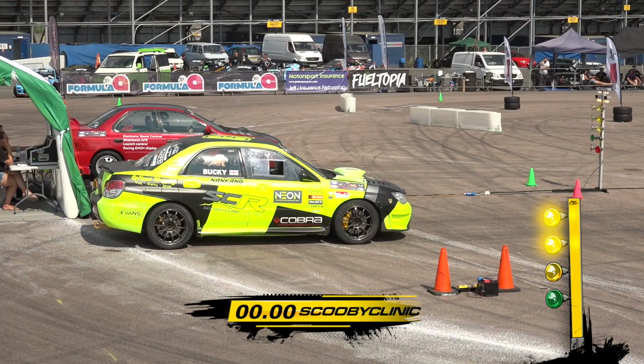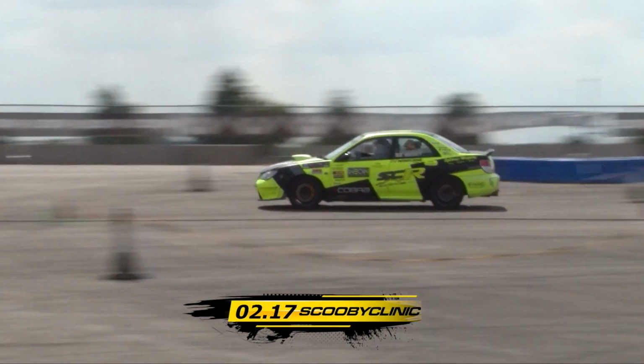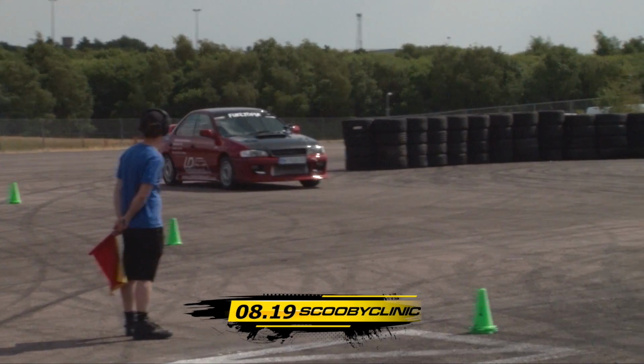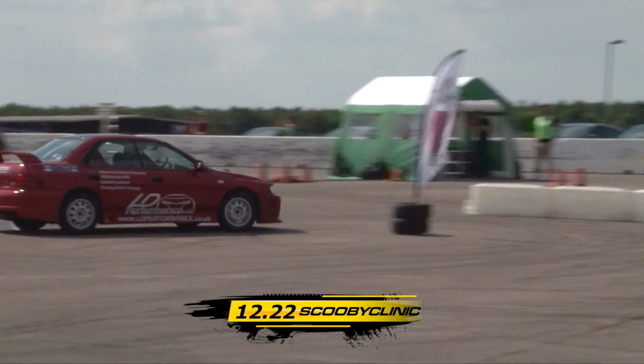Four lights lit, both sides. Jordan on the left, Bucky on the right this time. And we go! Bucky again, faster off the launch. Both now around the tyre section. Let's see how we get on in the second launch now. Yeah, Jordan just slightly behind.